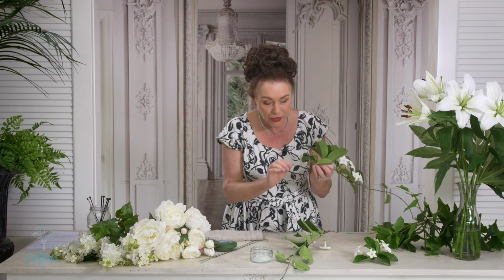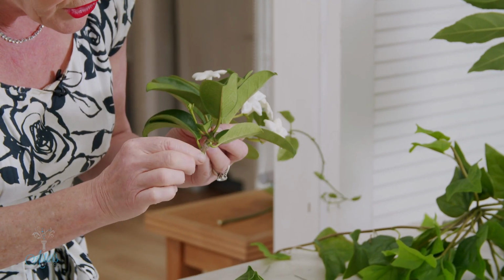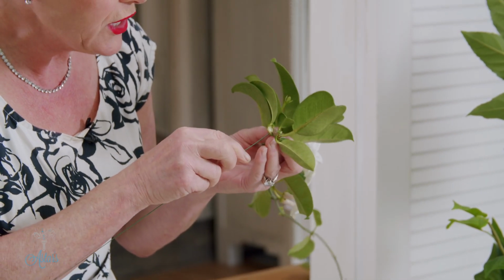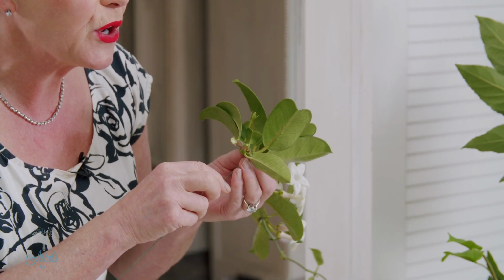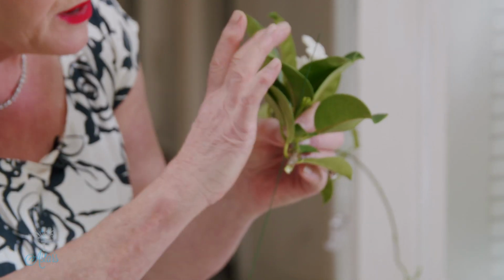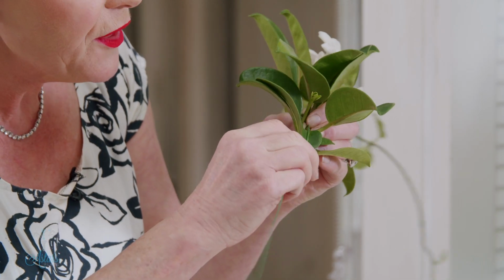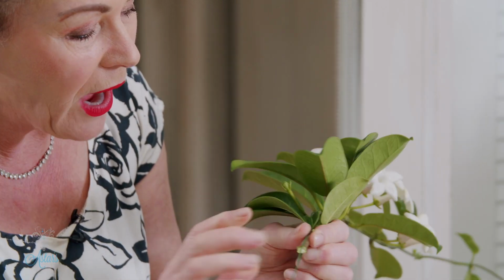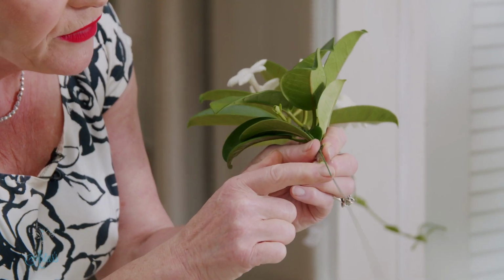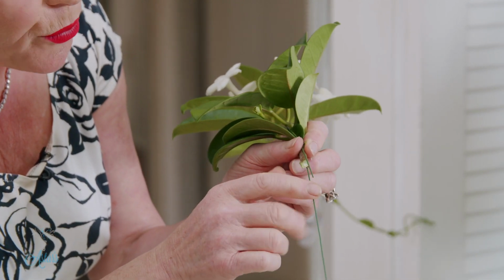Okay, so what you need to do is make sure that you've got a nice slant cut here. Get your piece of wire, and I usually use about a 20 gauge because it just means that I've got a little bit of support. Now that goes through, take that up about 2 inches and bring that down the stem so that you now have this long stem, and you've got what I call a little prong there.